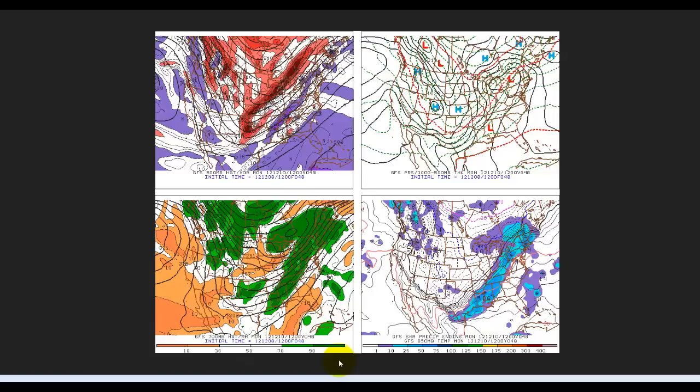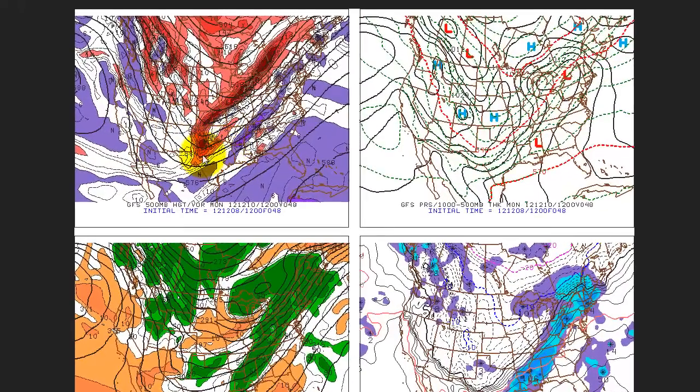What you're looking at here is the GFS model's forecast for this upcoming Monday, and you can see a trough here over the central United States. The mean trough is pretty broad. This is the main shortwave, and this one is extending, elongating here.